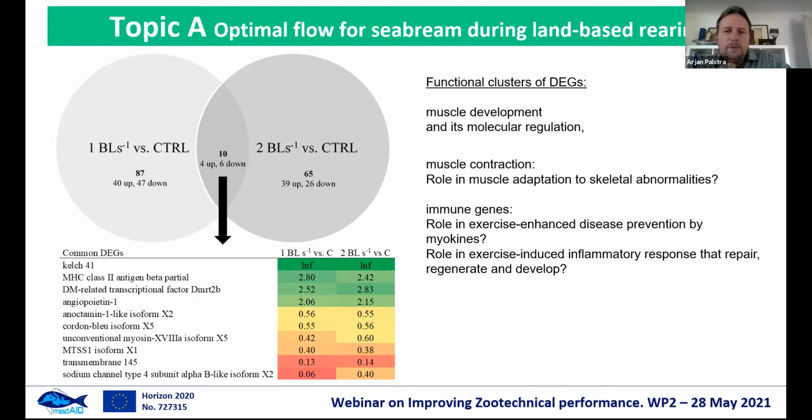It could be that they play a role in disease prevention, so the relation between exercise and disease prevention by myokines, which is known from mammals particularly. But also known from mammals is the exercise-induced inflammatory response, which is not bad, which is good because it causes a repair, a regeneration, and a development of the muscle.